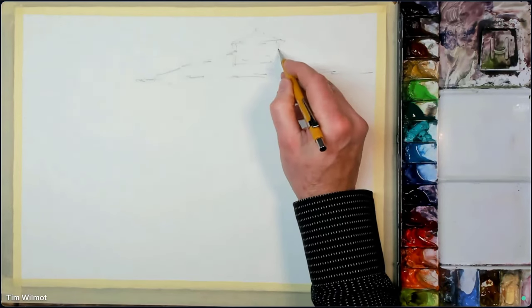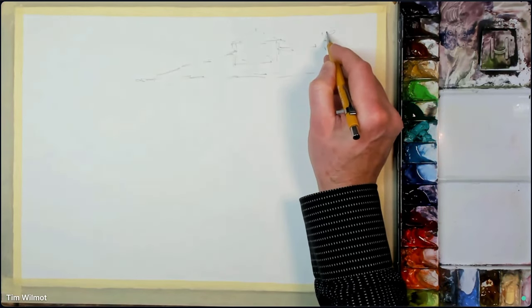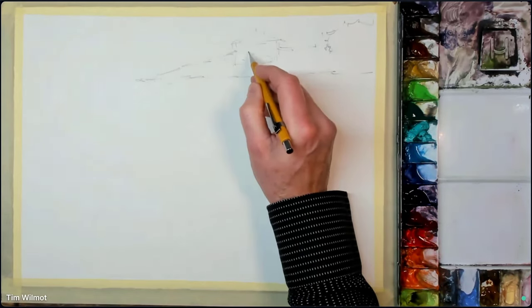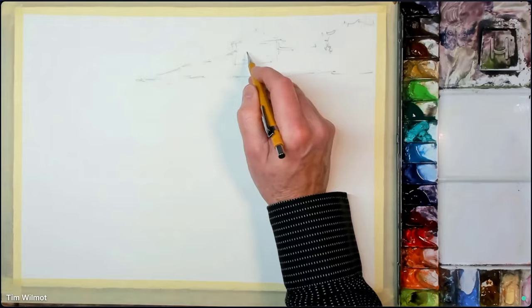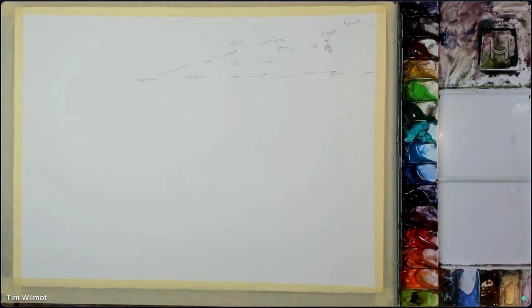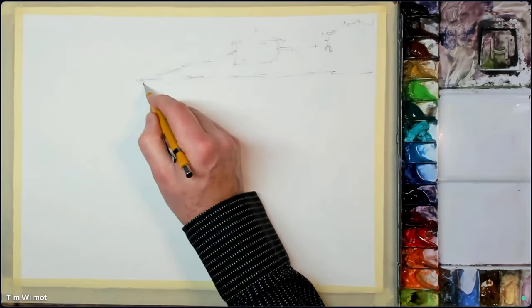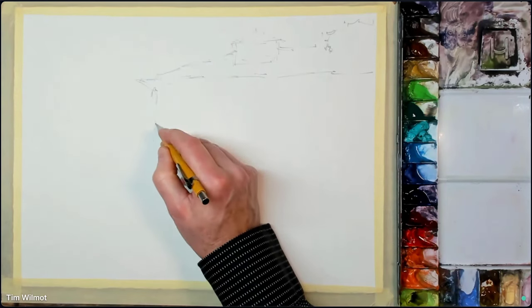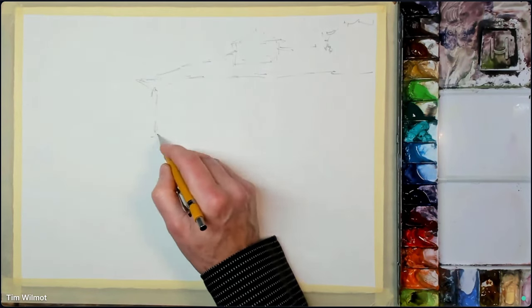I am not pressing down hard with my pencil, just in case I make a mistake. I've got my rubber, my razor ready just in case. And then let's come down the building to the Stevens sign.